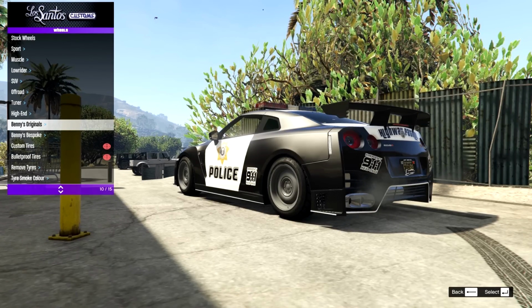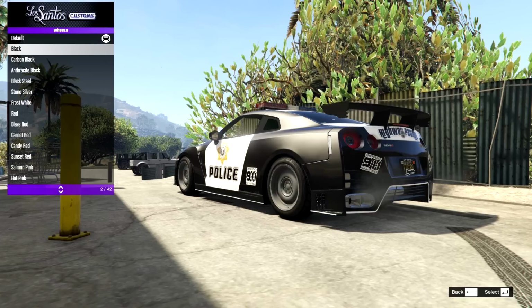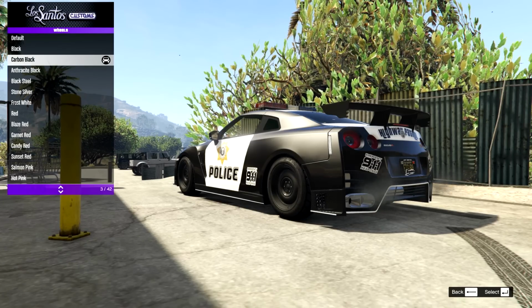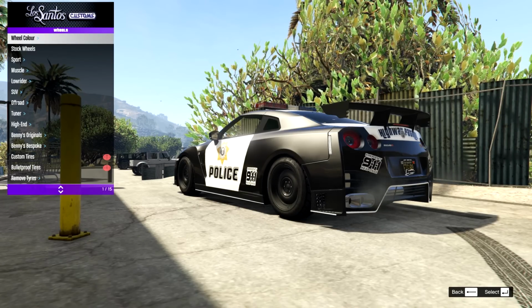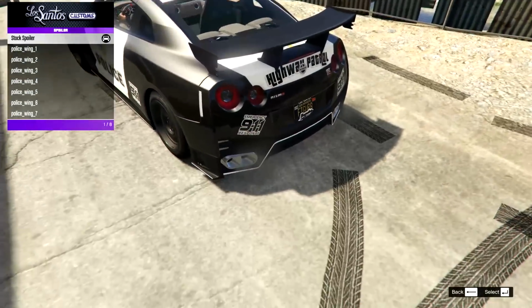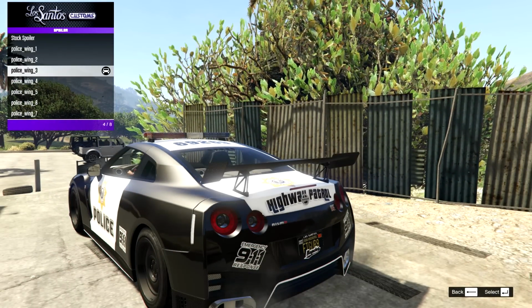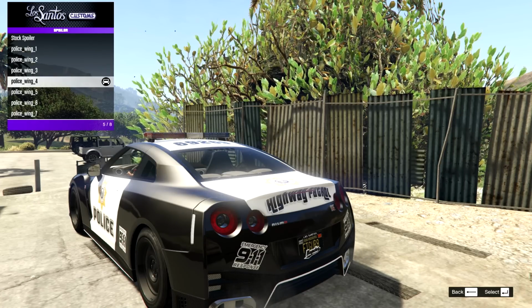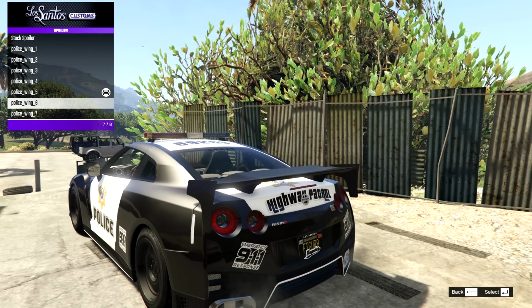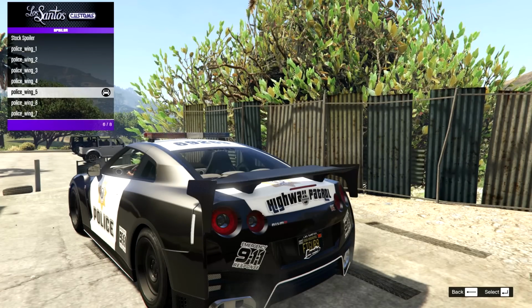So let's just go to, where's the color section? Where's that? There we go. Wheel color at the top, black or carbon black, so it's just a little bit lighter. There we go. Then we have the spoiler, which are actually called police wings, but I think they're going to be the same as before. So we have this one, this one, this one. Actually, they're slightly different. Yeah, there we go. Then we got that one and that one. That little duck tail. And then that one again. Yeah, they're pretty much the same as before.